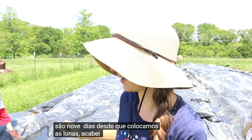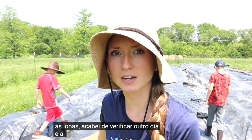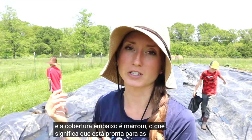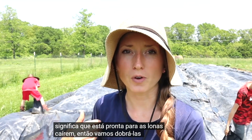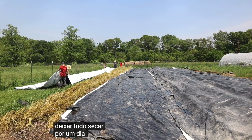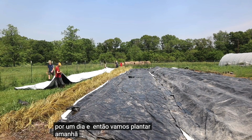It has been 9 days since we laid down the tarps. I just checked the other day and the cover crop underneath is brown, which means it's ready for the tarps to come off. So we're gonna fold them up and then let everything dry out for a day, and then we will plant tomorrow.